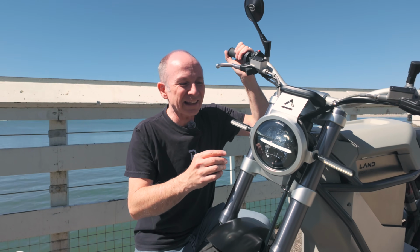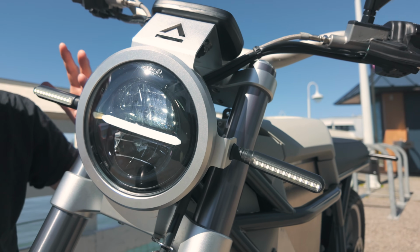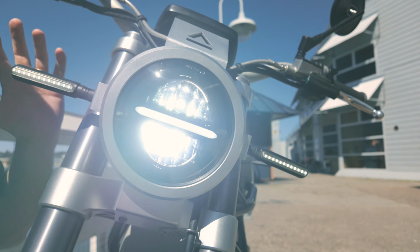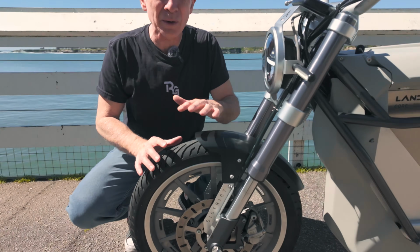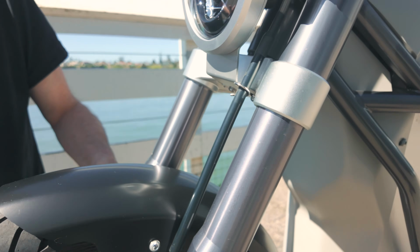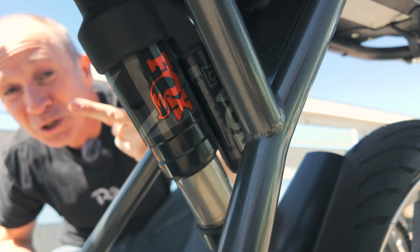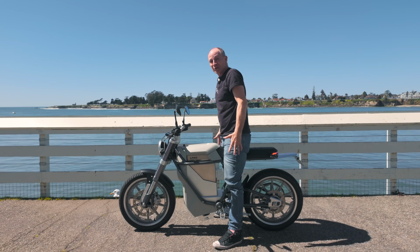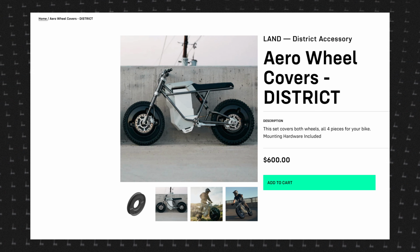And I love the look of this headlight. The line from the turn signals continues right through the middle here, and it's really bright. It's got 2250 lumens on low beam and 3240 on high beam. And it's got premium spec components pretty much everywhere you look. It's got Pirelli tires front and rear. Land makes their own inverted fork for it, which feels really good. And it's got a Fox shock. This one's called an Air Evo, and it comes in 2 different heights, 30 and 32 inches. And this is probably the 30-inch version because I have a 32-inch inseam, and I'm standing about 2 inches over the seat. There are optional wheel covers, and we'll show you those on the website.